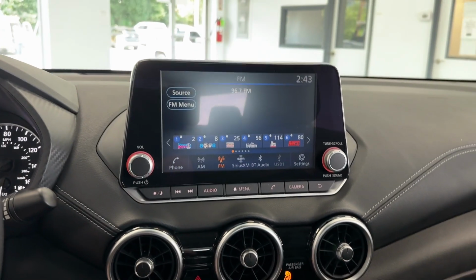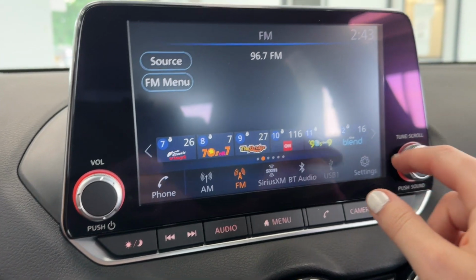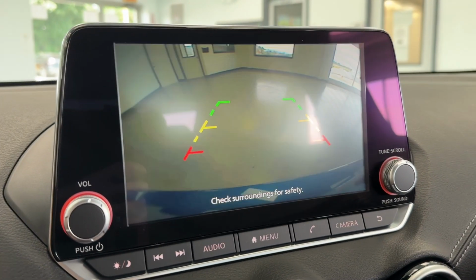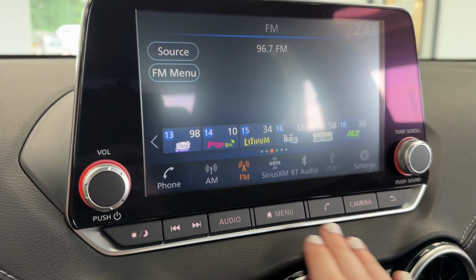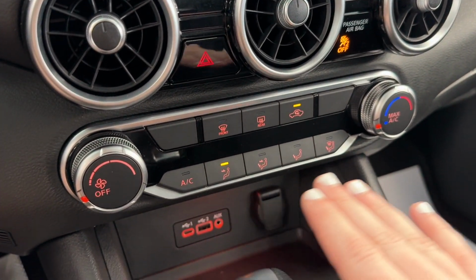We'll now take a look here to the center of this car. Here in the center of this vehicle, you do have a lovely touchscreen, LCD display, and I'll just throw it in reverse to show you that backup camera in action. Beneath that display, you do have buttons for it. A bit farther down, you do have your climate controls here.